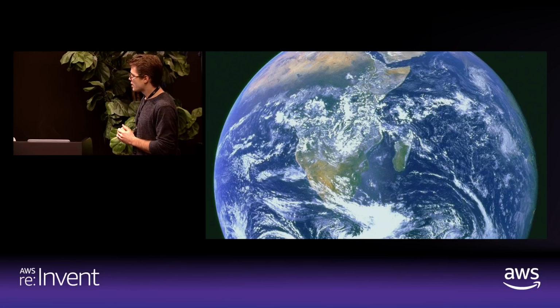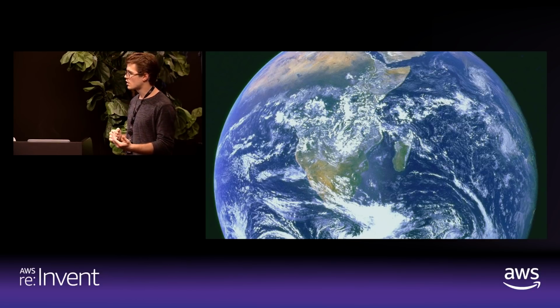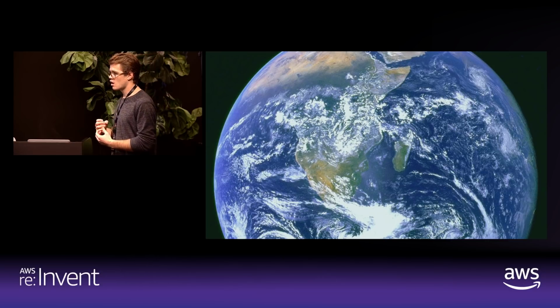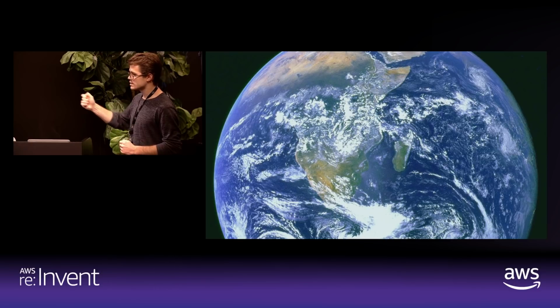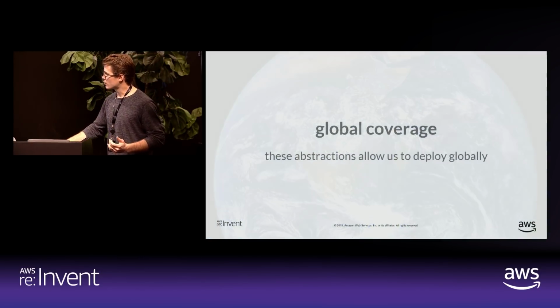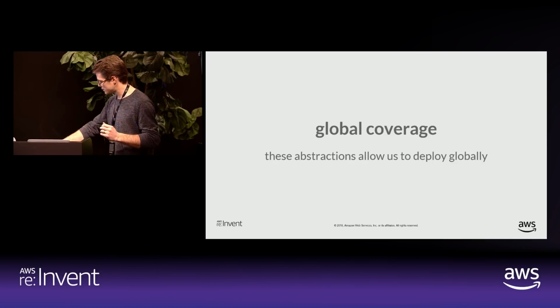So we've talked a lot about the automation in Coinbase's infrastructure broadly. We've talked a lot about the specific blockchain automation that we've developed. And together, these two things have made the process of deploying these blockchain nodes globally incredibly easy. This is a pretty seamless process to take from just US East 1 all the way around the world.